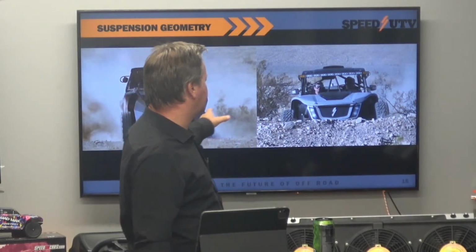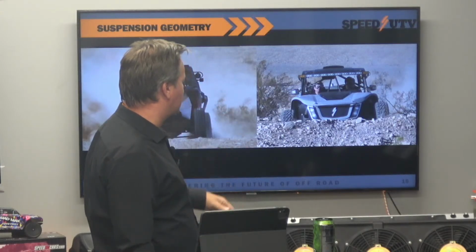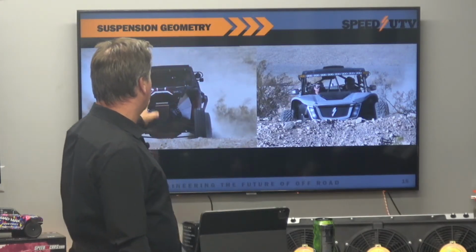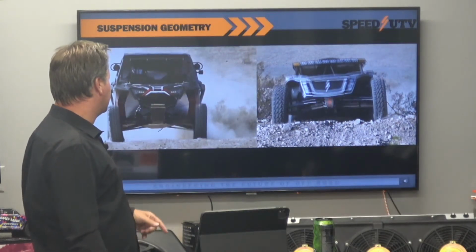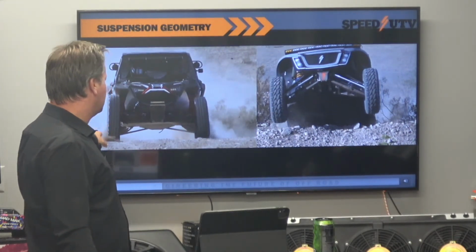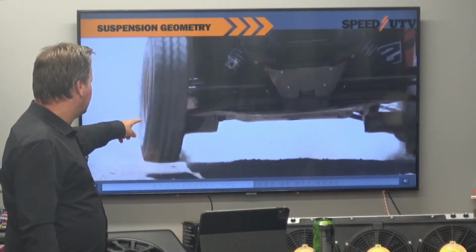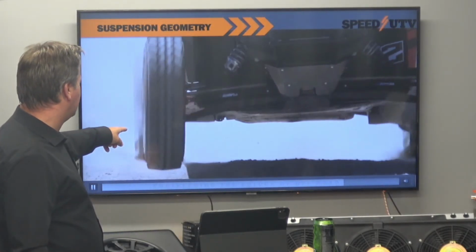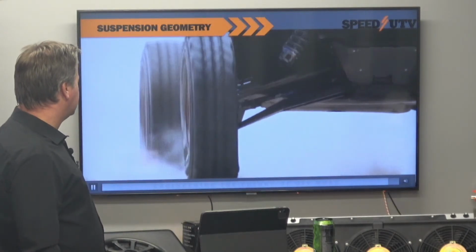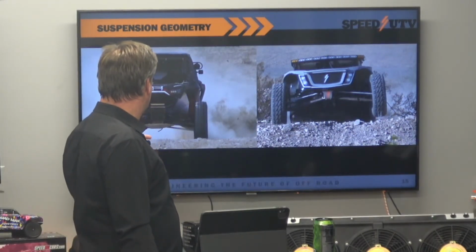But this is us testing in Arizona, and it'll show the thing going through the travel. And then this is what we saw from Casey testing. Obviously, the car goes very fast, but it looks like it's a complete handful to drive. Watch the tires on this video here. But more importantly, look at the bump steer and the positive camber and crazy track change that's going on with that car as it's going through the travel. Play that one more time, Daniel.